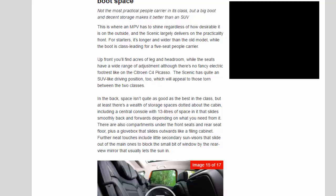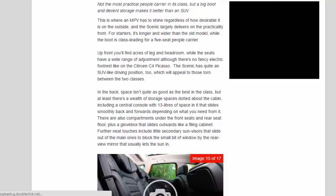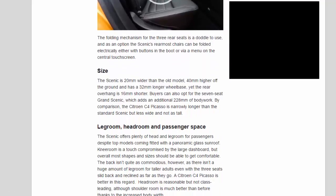There are also compartments under the front seats and rear seat floor, plus a glove box that slides outwards like a filing cabinet. Further neat touches include little secondary sun visors that slide out of the main ones to block the small bit of window by the rear view mirror that usually lets the sun in. The folding mechanism for the 3 rear seats is a dawdle to use, and as an option the Scenic's rearmost chairs can be folded electrically either with buttons in the boot or via a menu on the central touchscreen.